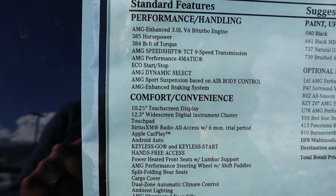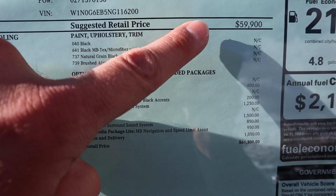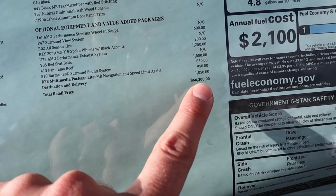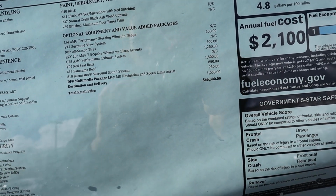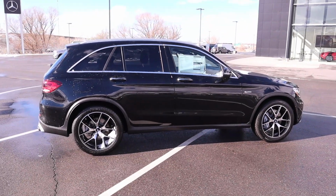So here's a bonus sticker for this GLC43. You guys can see all the equipment here, and then the base MSRP $59,900. Total MSRP after all options $66,300, and let's take this back to its parking space.